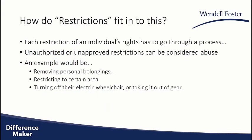Restricting a person's rights is not taken lightly. There is a process that has to be followed each and every time. In fact, unauthorized or unapproved restrictions can be considered abuse. Examples include removing somebody's personal belongings, or turning off their electric wheelchair, or even taking it out of gear.